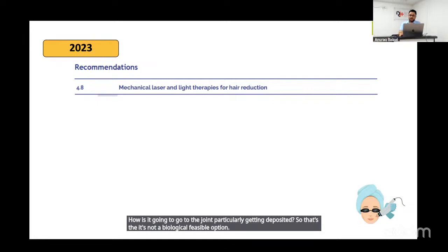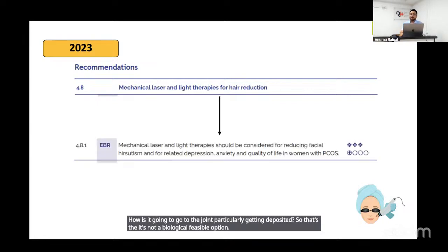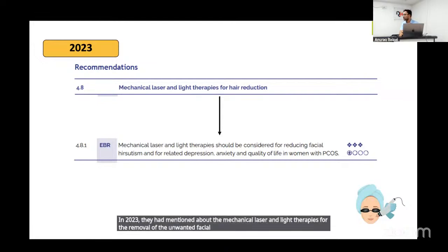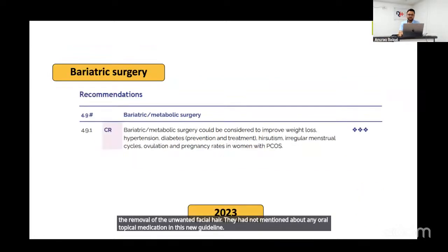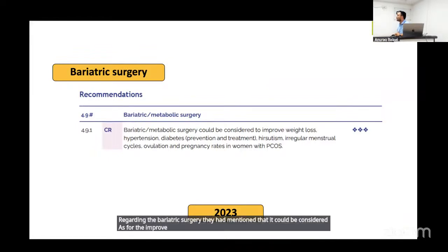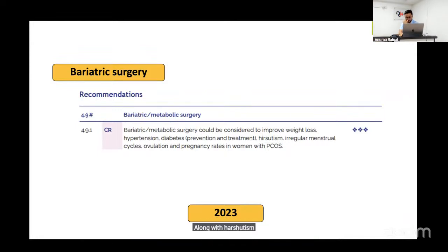In 2023, they mentioned mechanical, laser and light therapies for the removal of unwanted facial hair. They did not mention any oral or topical medication in this new guideline. Regarding bariatric surgery, they mentioned that it could be considered for the improvement of weight loss, hypertension, and other metabolic parameters, along with hirsutism and other complications of hyperandrogenism.